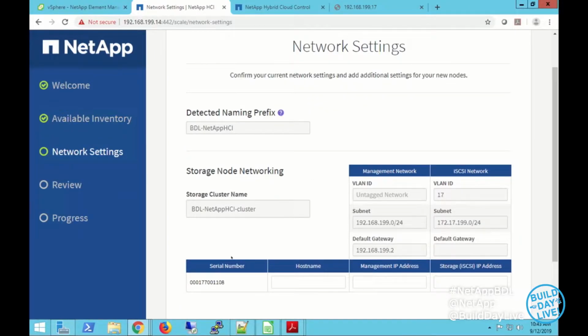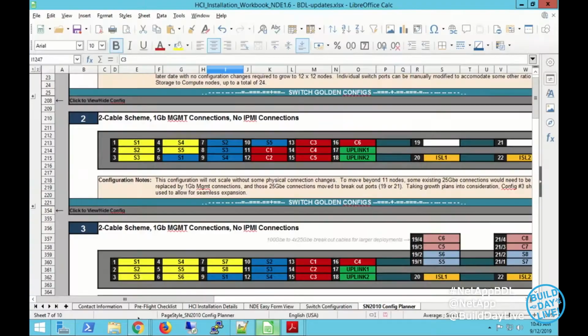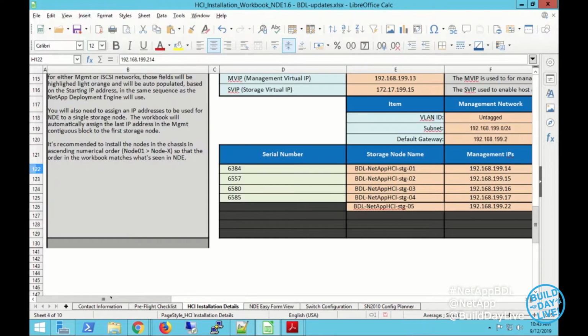So we've got all of the same IP configuration to pop in here as well. So what have we got? We've got the iSCSI VLAN defined. We've got our default gateway for our management network. And then we just need to fill in the remaining host name and IP address in iSCSI. Now, we had that back here in our installation details, didn't we? Because we planned for this.